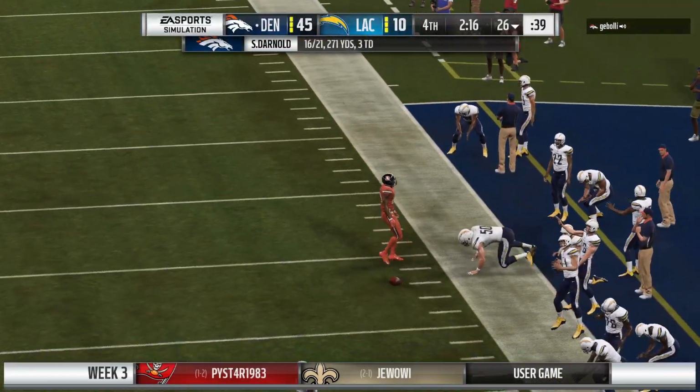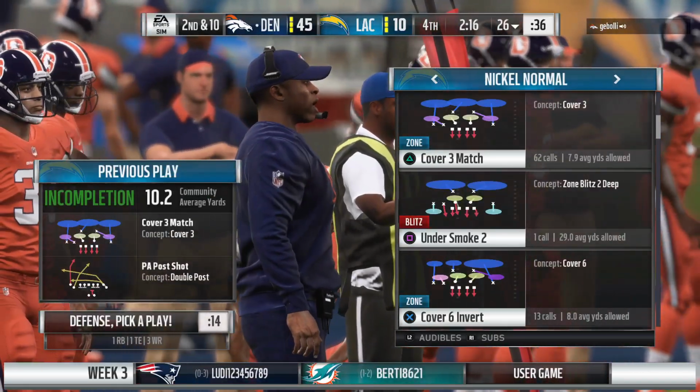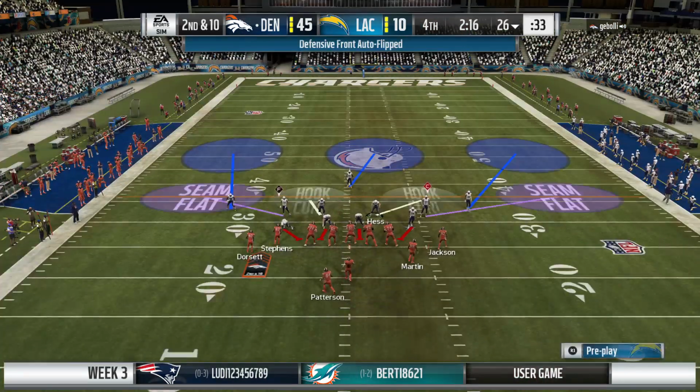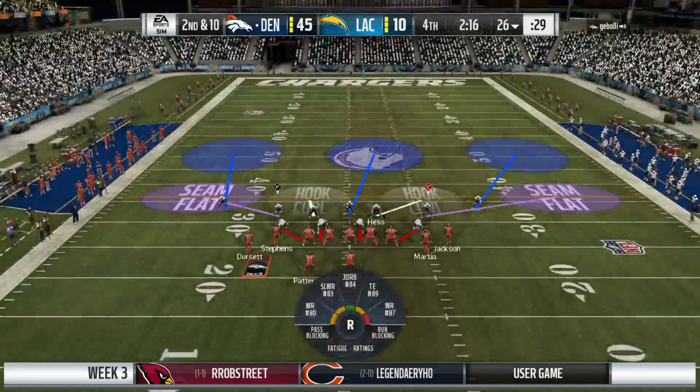It's incomplete. Took a shot, couldn't connect. Finally, a good play there defensively on the deep ball. The secondary has had its struggles this entire game. Offensively, they've had their way with them. Once again, they'll come up on the 26-yard line, 2nd and 10.